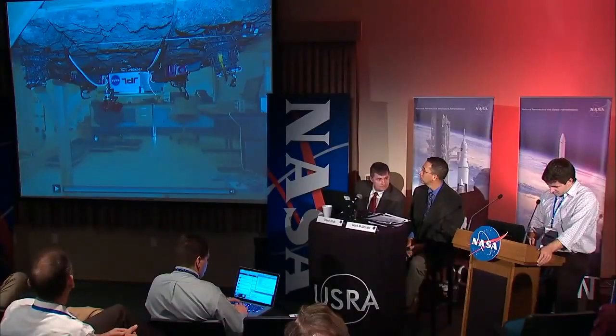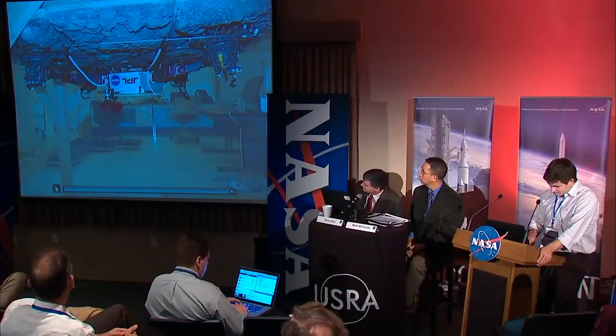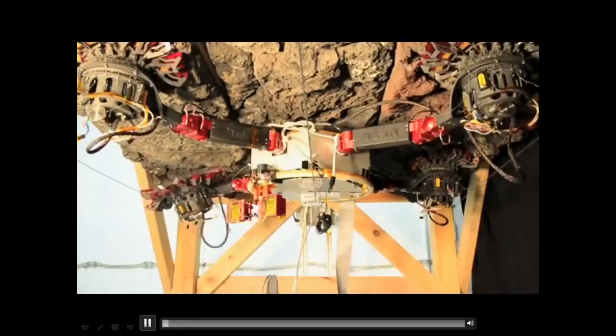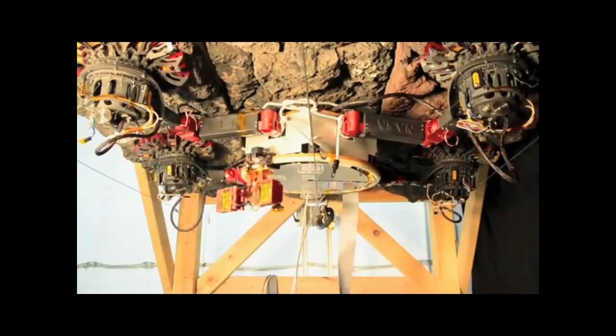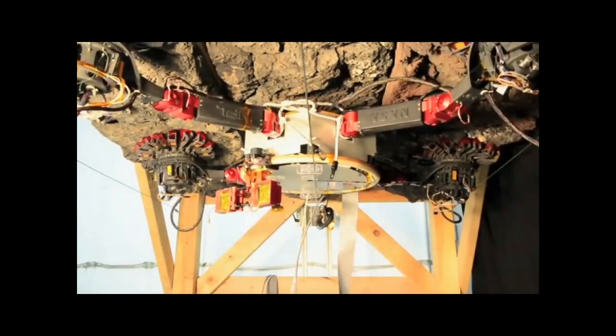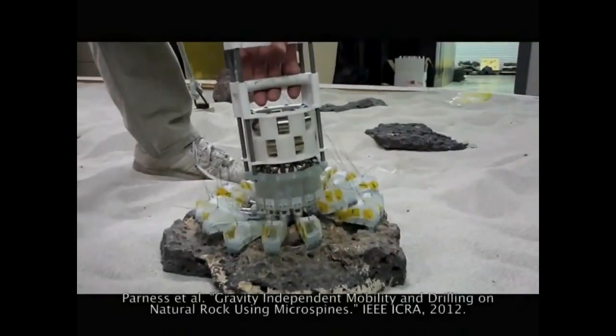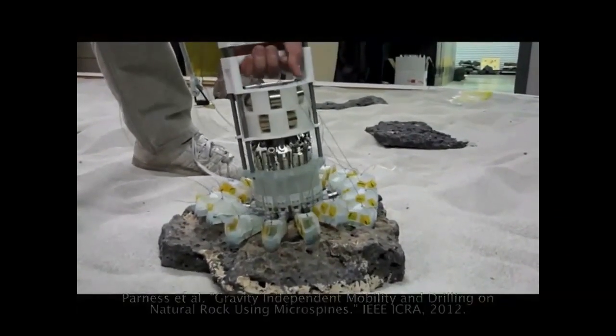This was actually the initial part of the work. This is a movie, so let me see if I can, here we go. This is a rock climbing robot we developed. We think it's the first rock climbing robot that's been built for natural rock. Here it is climbing upside down. This is some of the early work on these hand actuated grippers.